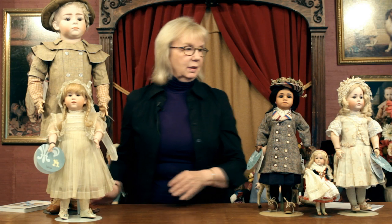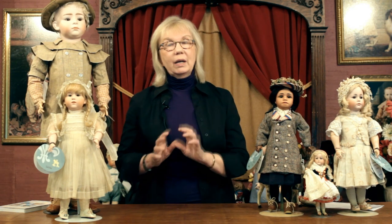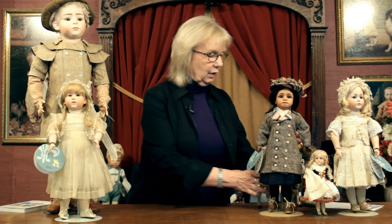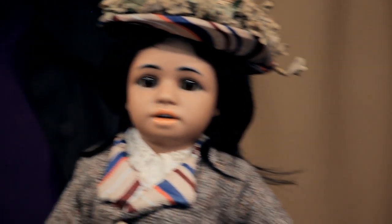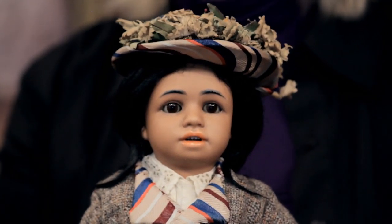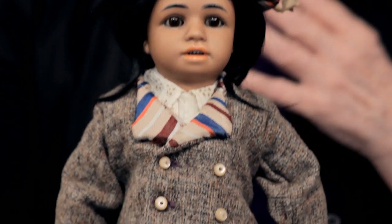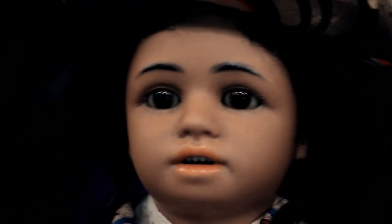Now, other companies that had been making the art character dolls also quickly learned, okay, we can make a character doll, but if we make it with sleep eyes, it has much more of a market base. And this is a very good example. This is a wonderful doll by Simon and Halbig. They did another series of art character dolls that they call their 1300 series, and there's 1358 and 1368 and 1348 and many other numbers, and they're just wonderfully expressive, and they tend to almost always have the glass eyes.